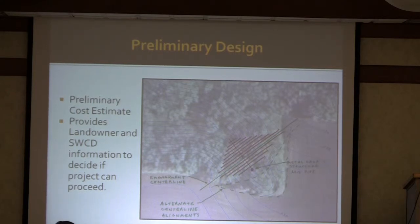It gets a little more involved. There's places where you can install upstream storage to try to slow the flow of water. You get into rock checks, drop structures, which there'll be some pictures of, lining with riprap, rock, and then piping. So those are, it's different for each site conditions.